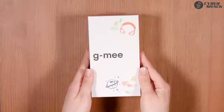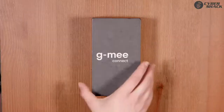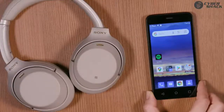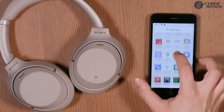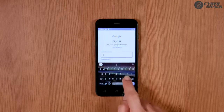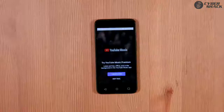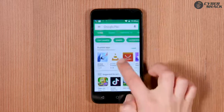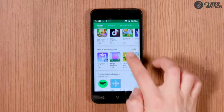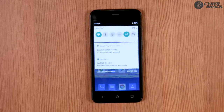There are 3 versions of Genie: Genie, Genie Plus, and Genie Connect. Genie is perfect for listening to apps like Spotify and Apple Music with limited distractions. Genie Plus has the same hardware but is a Google-registered device. So we've pre-installed some Google services like YouTube, Google Maps, and Chrome, and you can download and install your favorite apps via the Google Play Store. Genie Connect is just like the Genie Plus, but with 4G connectivity.